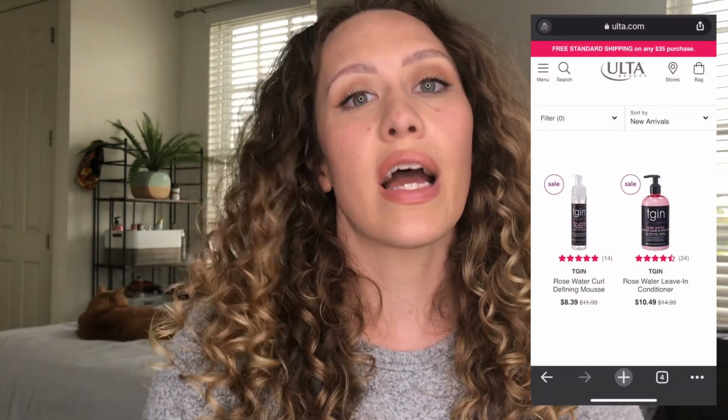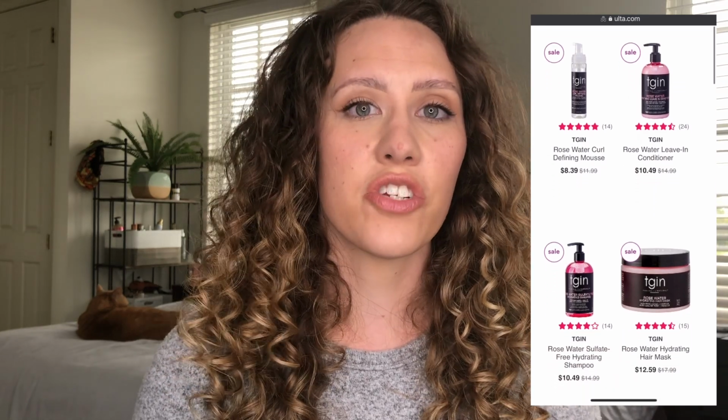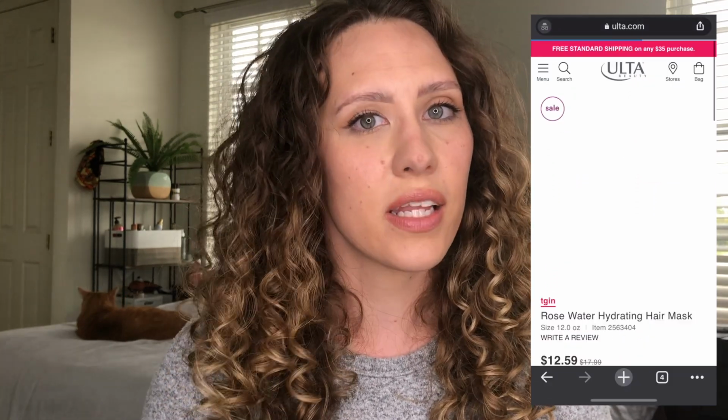Next up are some stylers that I would recommend. This just falls into when you start to experiment and you find what works best for your curls. I will start with more lightweight products and continue to ones that are a little bit more heavy. I don't think I have any in here, but if you do have lightweight curls, I would highly recommend you check out the Curls and Roses line from TGIN. It was specifically formulated to be lightweight, so I would definitely recommend that.